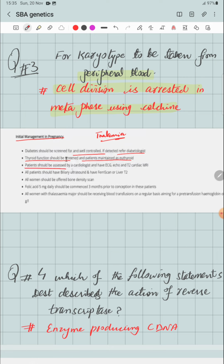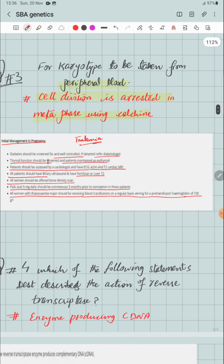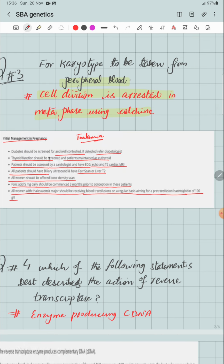The patient should be assessed by the cardiologist and have the ECG, echo, and T2 cardiac MRI. All patients should have biliary ultrasonography and have the Ferriscan or the liver T2. All women should be offered a bone density scan and folic acid 5 mg daily. It should be commenced 3 months prior to conception in these patients. All women with thalassemia major should be receiving blood transfusions on a regular basis, aiming for a pre-transfusion hemoglobin level of 100 grams per liter.